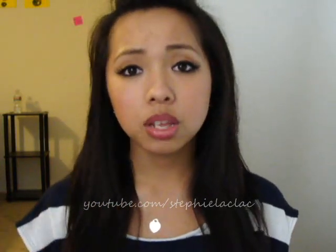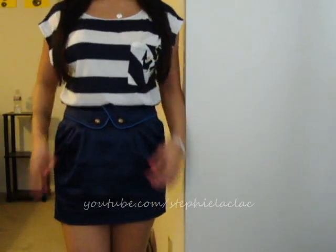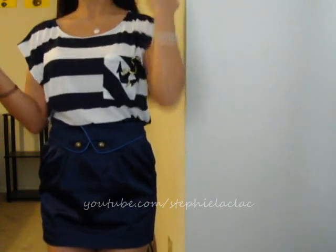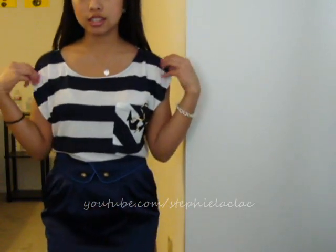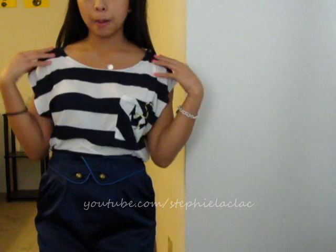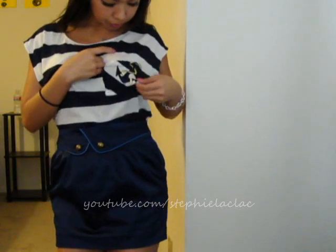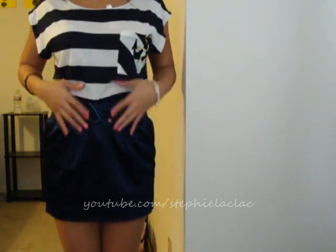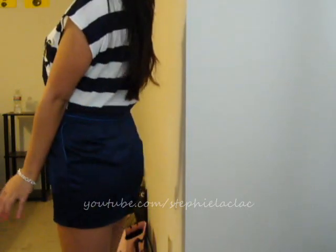So anyways, I'll show you first this outfit, because this whole outfit is from Forever 21. I just bought it a couple months ago probably, or a month ago. This is the outfit that I wore today at work. I believe it was from their Forever 21 Twist collection. This is just a t-shirt. It's kind of boat-necked almost. The sleeves are pretty loose, and it has a little anchor right there. And this skirt is also from the same collection. It's navy blue, has satin, and it's really cute. It's one of my favorite skirts right now. So that's what it looks like.